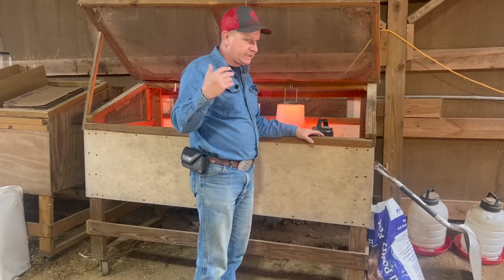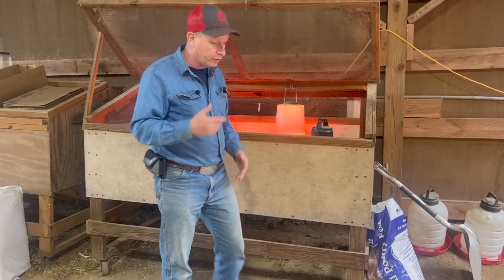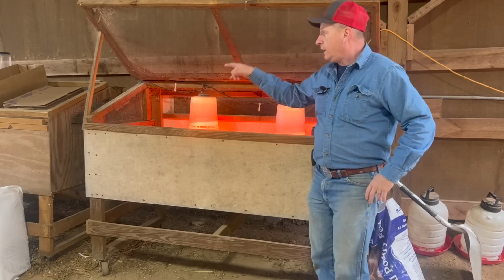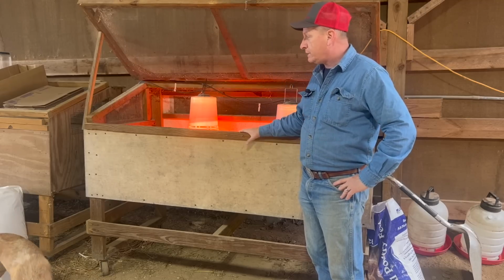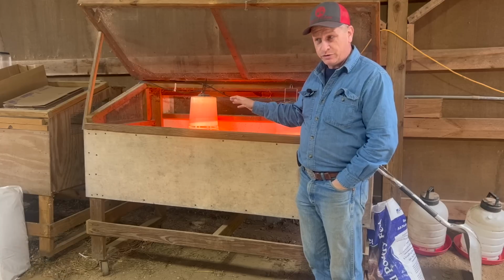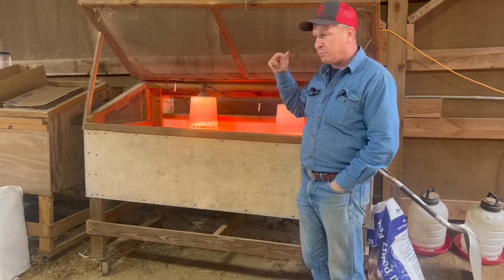What we're doing is we're just hatching them in the house, and then we're bringing them out here and putting them in this brooder. This is our old brooder. This is the one we started with. And then the other one over here, I built based on this. These will hold about 75 or 100 chicks for a couple weeks, and they work out really good. I've got plans for these.